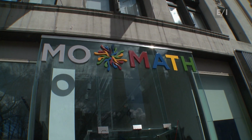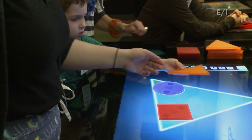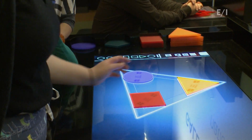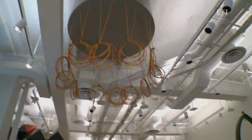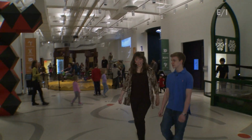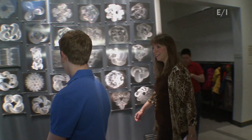The National Museum of Mathematics welcomes visitors of all ages 7 days a week. They make it like games, and you're learning and you don't even notice. People think that math is just about numbers and symbols all on a page and incomprehensible equations. And we want to show people the meaning behind the math. Located on Manhattan's East Side, the museum is chock full with all kinds of hands-on displays and activities.